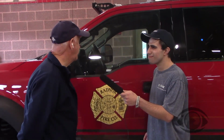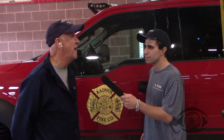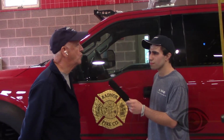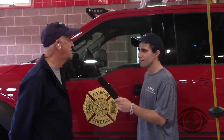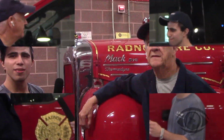This is the TAC 15. It goes out on brush fires, it goes out on some automatic alarms, it goes out on fuel spills and situations like that. It carries about 300 gallons of water and it has a pump on it. We can do small rescues and stuff like that with it. It's a very adaptable truck. It's 4-wheel drive.